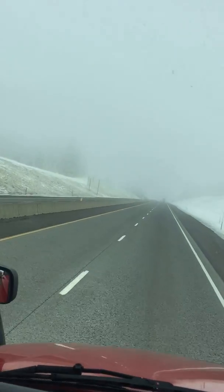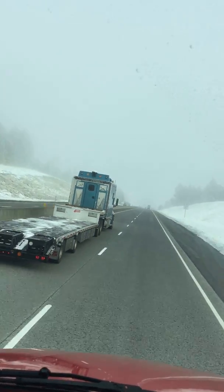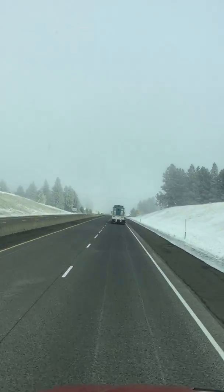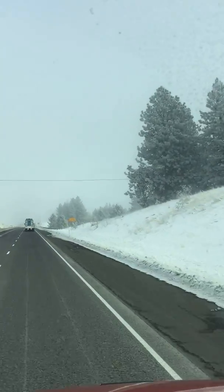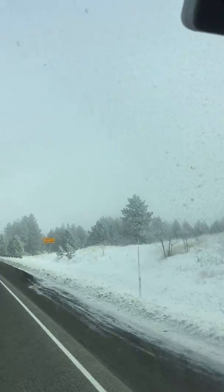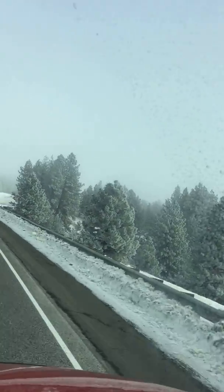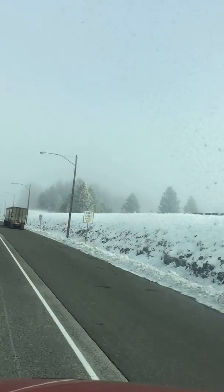And of course, when you get over this mountain, it's going to be crystal clear and sunny with not a cloud in the sky. Kind of sad that I have to come all the way up to the mountains to see snow. Sun's already coming out. No, that's not the sun. Over there. You know why? Cause the sun will come out tomorrow.